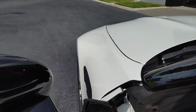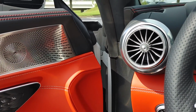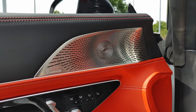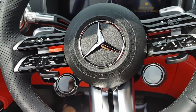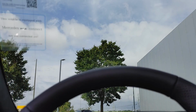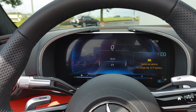So, these beautiful turbine vents, reminiscent of lots of Mercedes-Benz vehicles, the Burmester sound system, heated, vented, and air scarf, of course. Down here, we have the AMG drive unit buttons, the very cool new steering wheel setup. I'm gonna go ahead and give the car some power without starting it fully. I don't want you to be distracted by exhaust note or my view of the sky there.